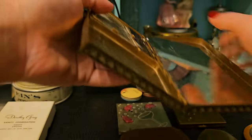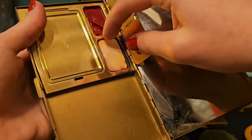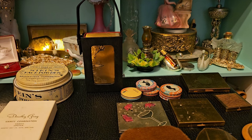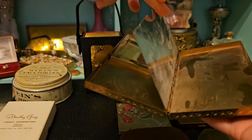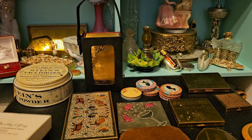Okay, let's see if I can figure out how to not blind people. There's a spot for, like, whatever you want to do down there. Face powder. And lipstick and rouge. Ugh. Okay, it's falling apart at the seams. By that I mean I am falling apart at the seams because I am a menace to society and all things nice. There we go. Oh, and the mirror opens up so you can put stuff behind it. Neato, neato. And this one is brand new in the box.